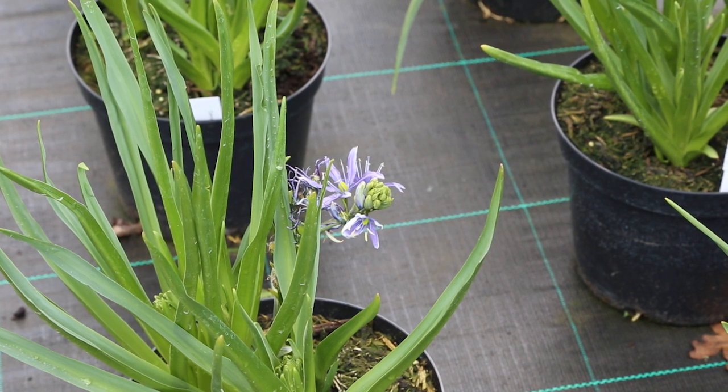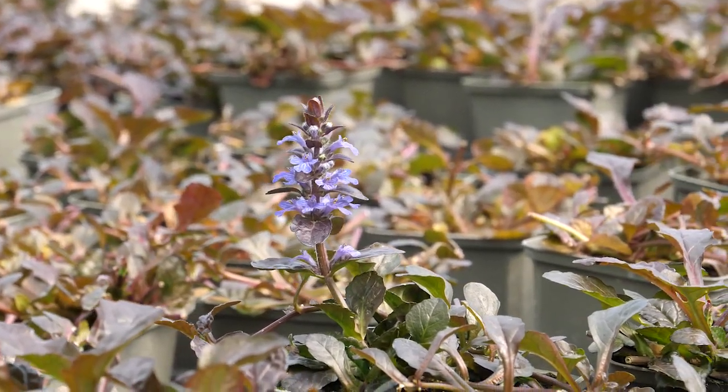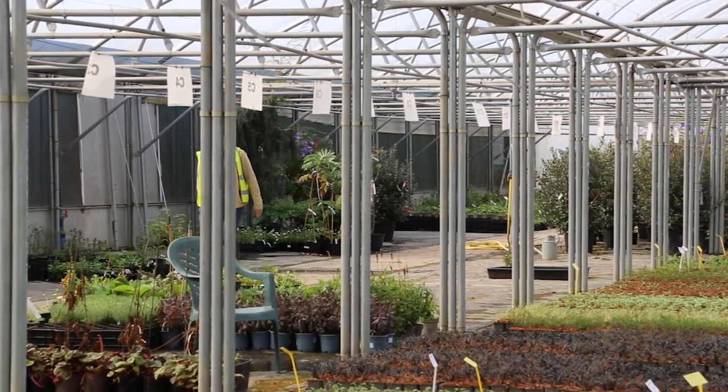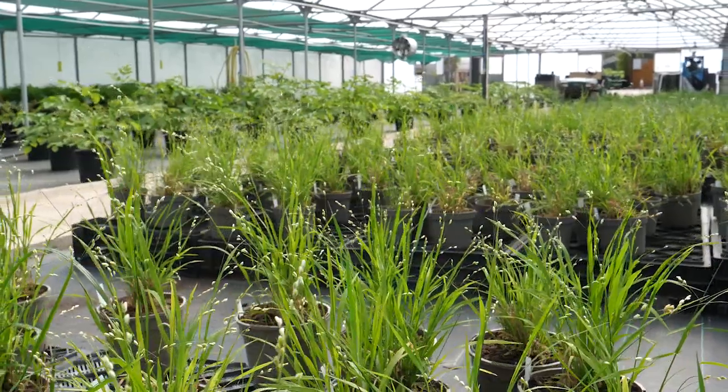I want the garden to be colourful, so flowers are actually really important, and from a mental health perspective the garden should be uplifting, so that's vital. And if the weather is kind in the next few weeks, I think we might just do it.